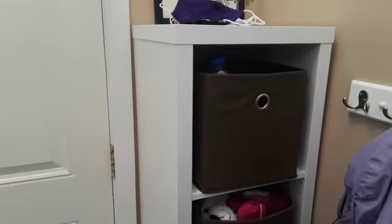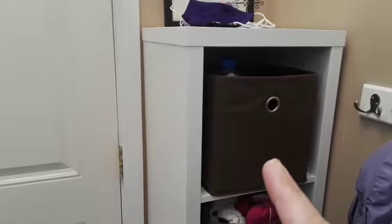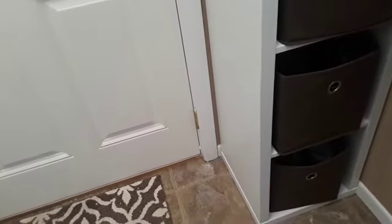My first step for this reorganization and declutter is to take these brown bins. We have 4 people in our family, so I will be turning them into 1 bin per family member, and our shortest child will have the bottom bin so that she can reach everything that she needs in that bin. Learn a little bit more independence, I'm hoping.